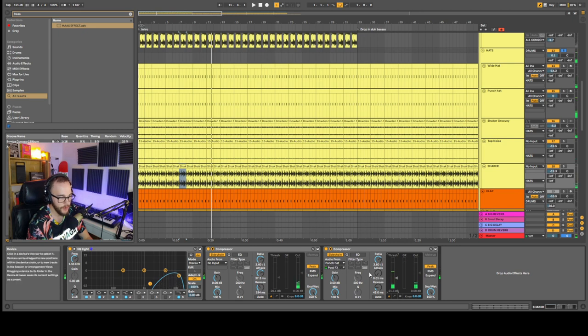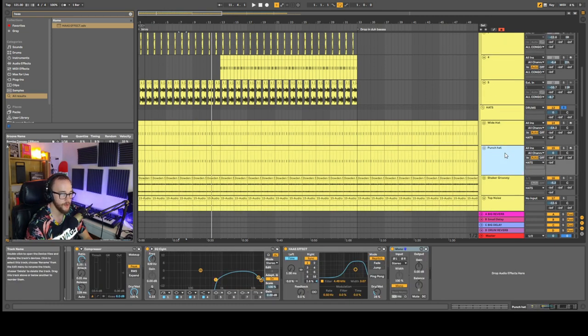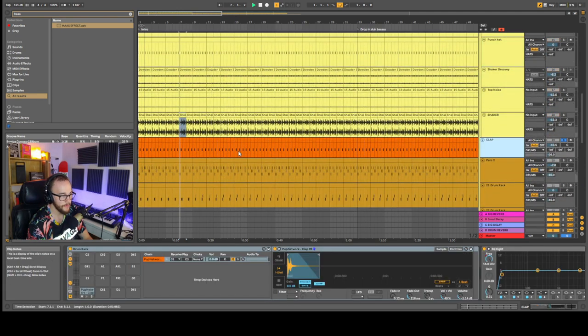I'm doing the same thing with the punch hat. I'm punching through the shaker. So when the shakers are playing, that punch hat comes through and turns down the volume of the shaker loop, because I want that punch hat to be the most prominent hat out of all the instruments that I have in the song, because there are quite a few instruments, quite a few drums. And with that punch hat coming through, it's going to keep the rhythm the best that it can. We have my clap.